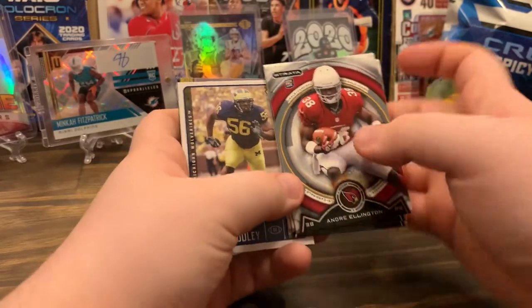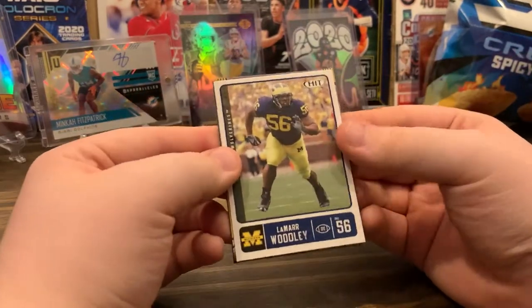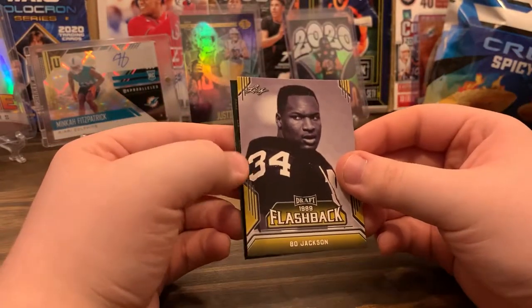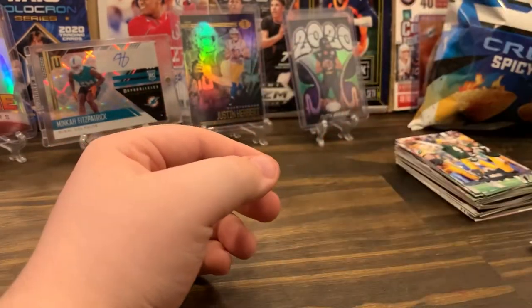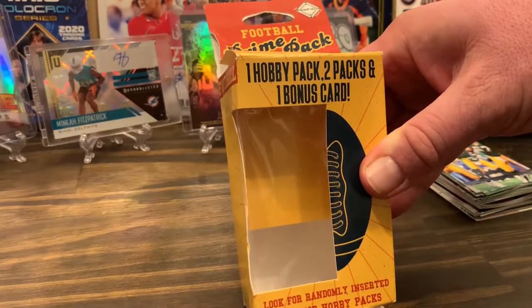Those all came from the single pack. And then, of course, for the Steelers fans, LaMarr Woodley. Beautiful, so cool. Flashback Bo Jackson, very, very nice. And then we got the Drew Stanton. So I think overall, the Fairfield football prime pack did very good.